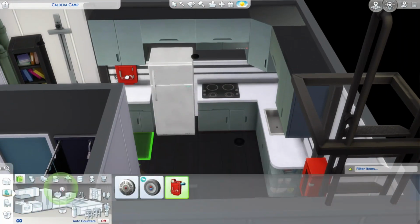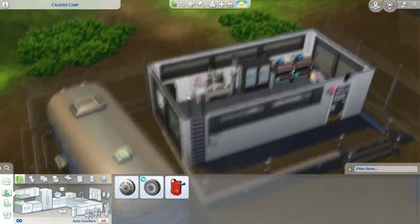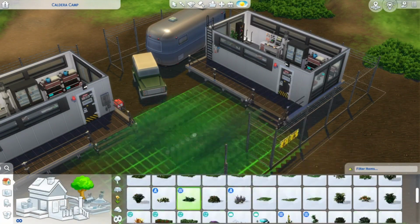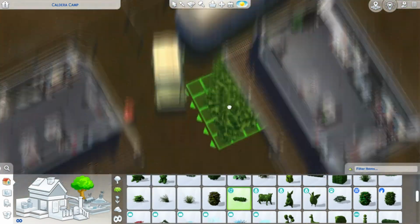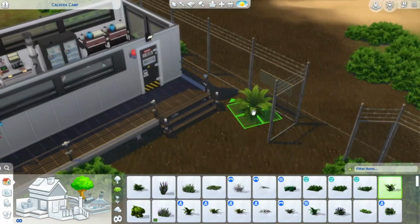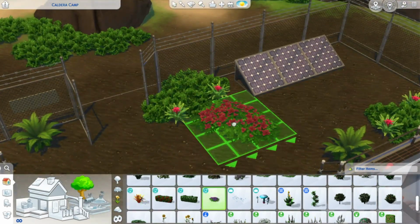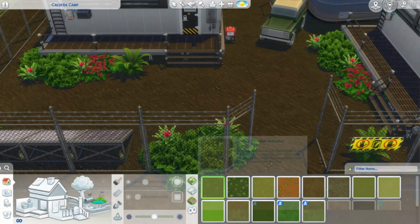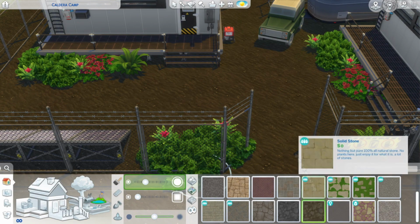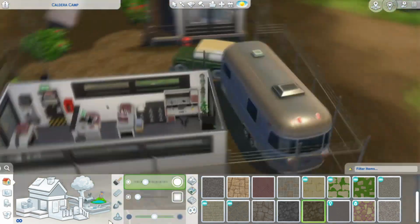But anyways, this build is going to be in my Let's Play save file, and I don't know if I should place it down as a residential build or if I should make it a community lot where Sims could go and visit this research station. But I don't think that really makes sense. So I think I am going to make it a residential lot, and I think I'll create new Sims who are scientists and have a household here of scientists living at this research station.